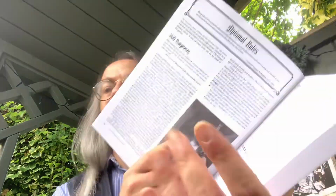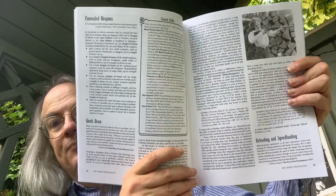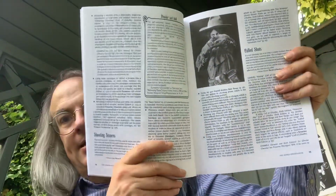Optional rules include skill competency. And we've got additional skills here like artillery, gunsmith, martial arts, offhand shooting, firearms, and tactics. Let me see, concealed weapons, quick draw, reloading and speed loading. And these are all optional rules. It depends how you want to handle firearms in the game. Shooting stances, cover shots, and the rules are all there if you want to use them.